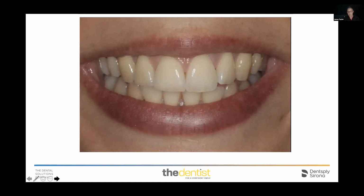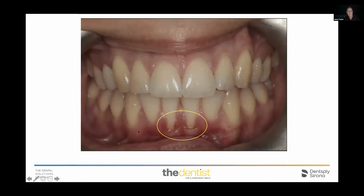So that's fine. I had a quick look. That looks great. He gave me a smile. However, when I pull the lip down, I'm looking at what's going on here. So she's essentially a compensated class 2 div 1 case, and the lower incisors have been tipped so far forwards that they're coming through the gum now.